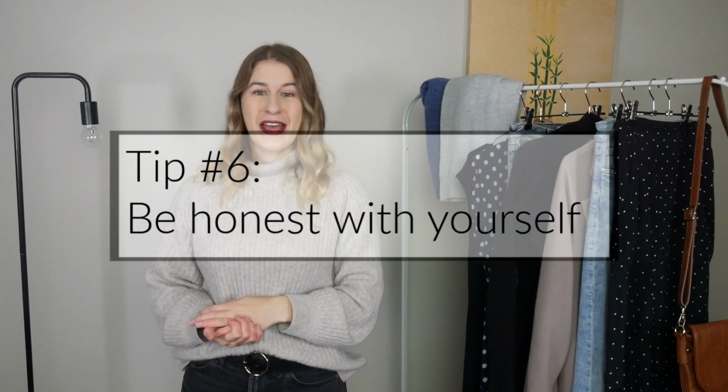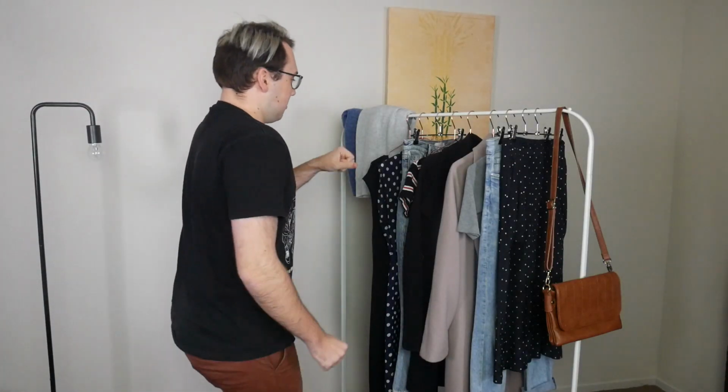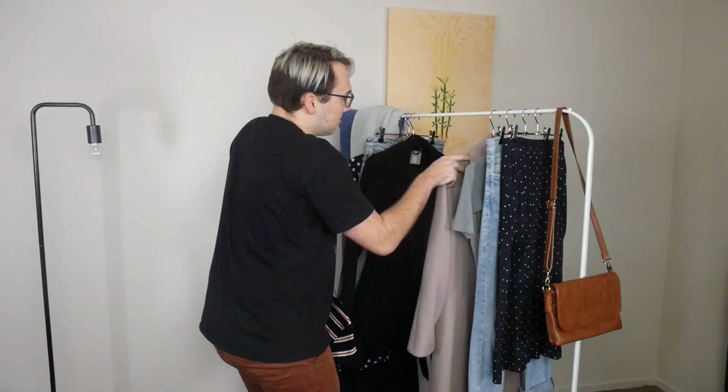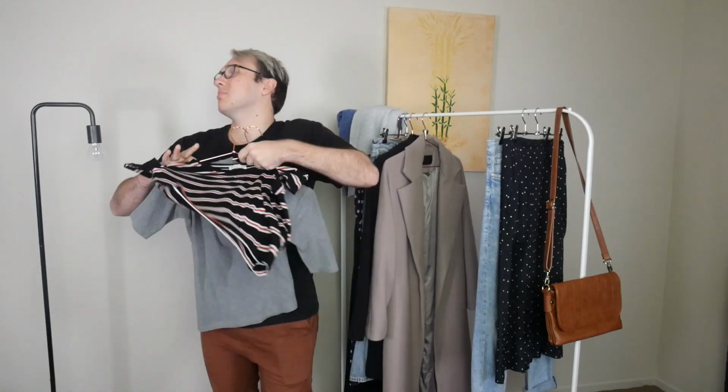And my final tip is to be honest with yourself about your size. When you are shopping for new clothes and trying them on, I don't want you to be thinking, I used to be a size 8, I know I can just fit into size 8, so I'm just gonna get the size 8, even though it's maybe a little bit tight and uncomfortable. Nobody else needs to know what the tag on your clothes says, so I want you to be completely honest with yourself, and if something's feeling a little bit tight and a little bit uncomfortable, I want you to try the size up.